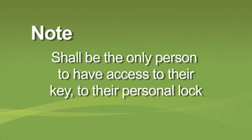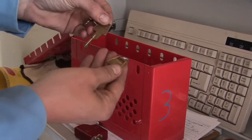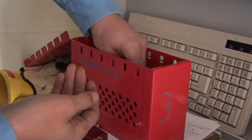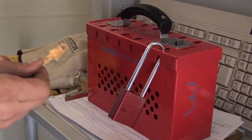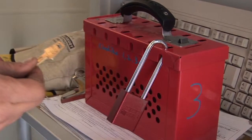their personal lock. A lockbox is a box that is used to store the keys of equipment locks which are being used as part of a LOTO. The lockbox provides a location for affected employees to apply their personal locks in such a manner that prevents access to the keys for the equipment locks until each affected employee has removed their personal lock.